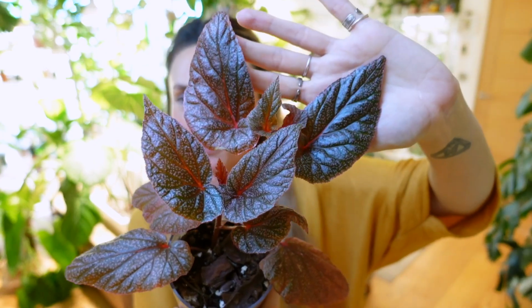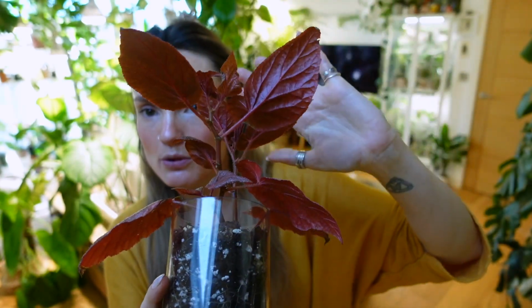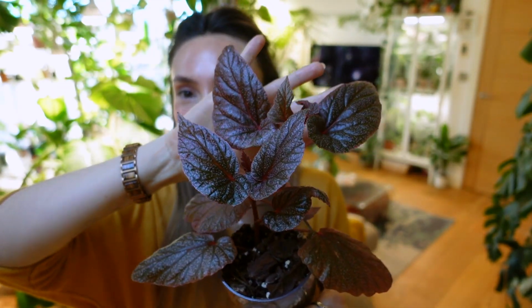I saw this one, and in some lights it looks bright pink, and in fact it almost looks a bit silvery here, and in other lights it looks really quite red. It's not the sort of thing I would usually look at and think, oh, that's my kind of plant. But because I was getting on so well with the Begonia Sinbad, this one was just kind of fascinating to me.